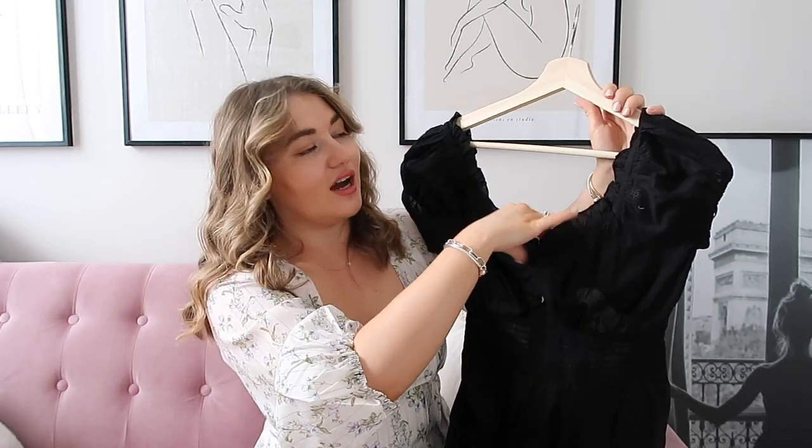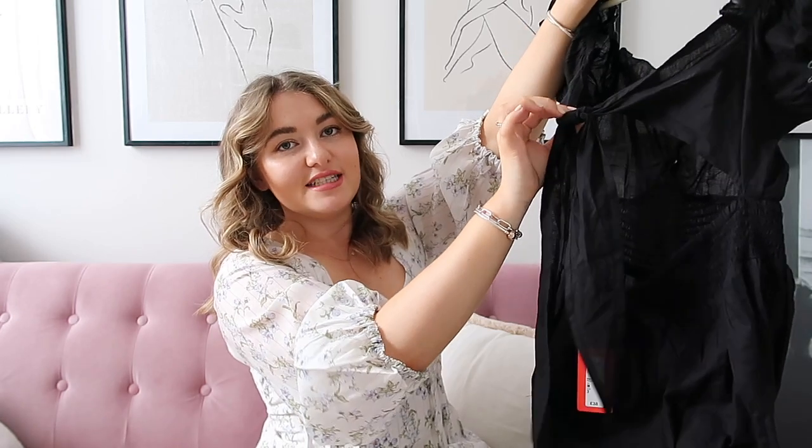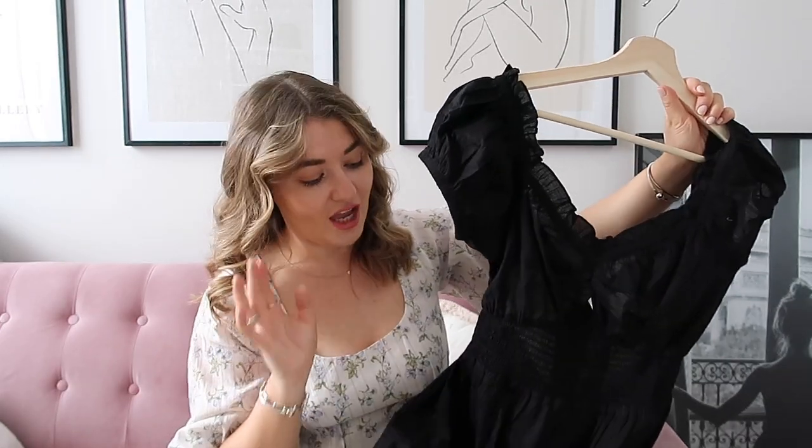It's got this really cute little sweetheart neckline with these little puffy sleeves. Then on the back it's got this gorgeous tie detail, which I've been loving dresses with tie details on the back recently. I just think they're really flattering, and it's a really cute little design detail. So I'm really excited about this one. I think I'm going to live in this quite a lot this spring summer.